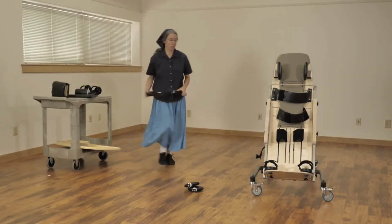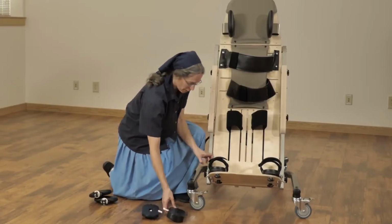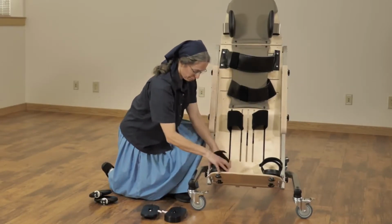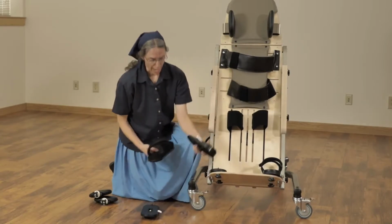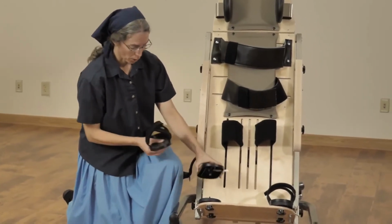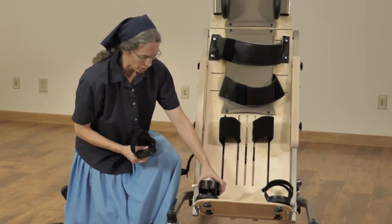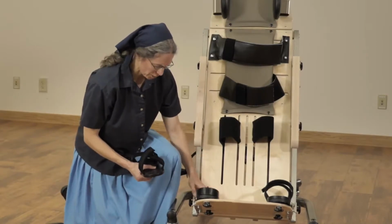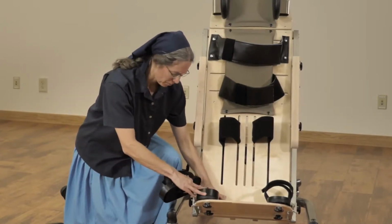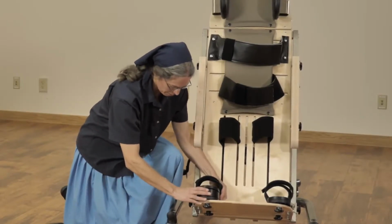And we do also have wedges which can be secured right under the sandal itself. These have an angle either to accommodate plantar flexion or to accommodate a little more dorsiflexion to add to that stretch at the foot. And just make sure that the latches are in place.